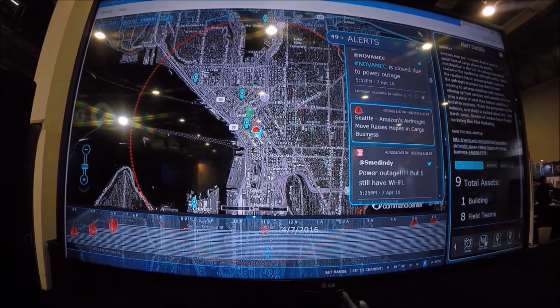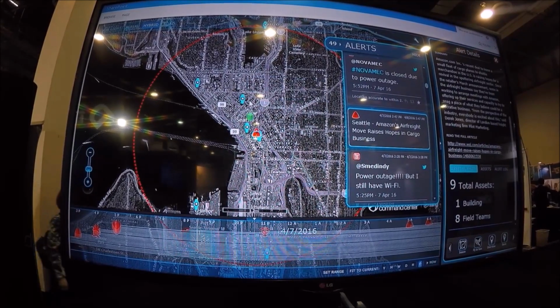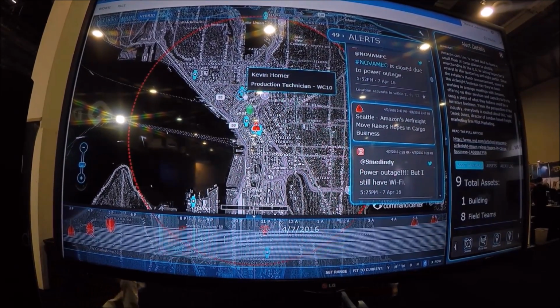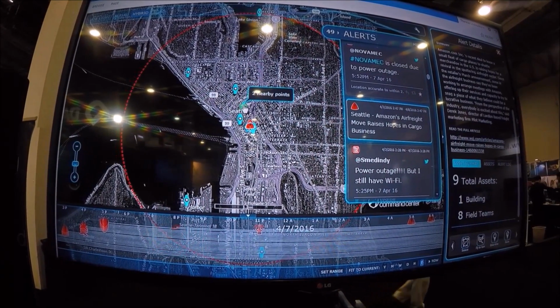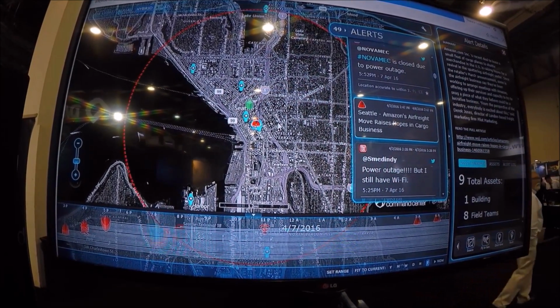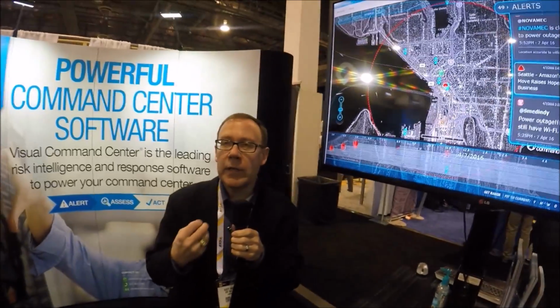Yeah. And an asset is represented by these, let's say maybe these blue things? That's correct. So this is a field employee, for example, and I have a building in this location. So as it said, there's 1 building and 8 field team members. So the next thing that I would want to do is begin the assessment process. Right. So for assess, I might look at social media, I might look at traffic cameras, I might look at if you have video on your building, I might want to start to see as if I was there but not having to be there. I would want to see what's going on.